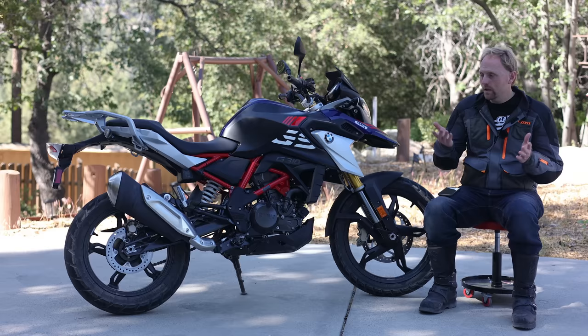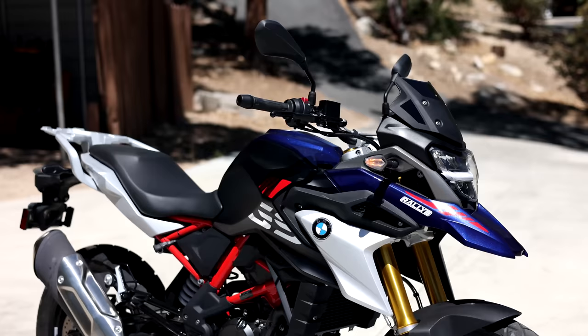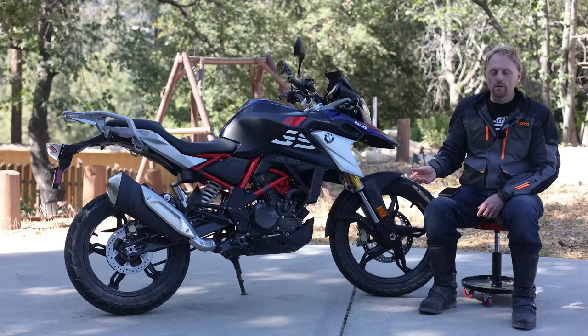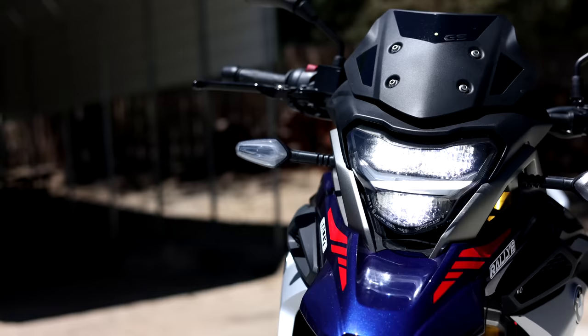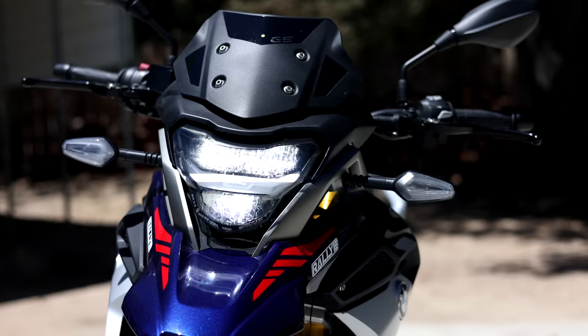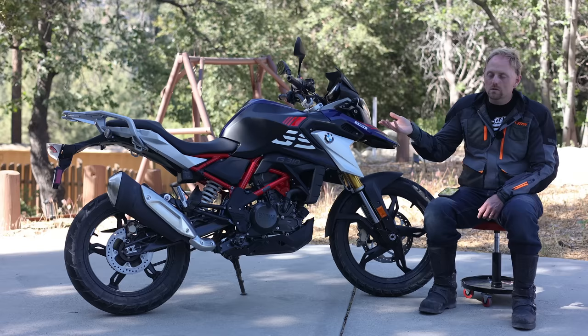All right, well, we're back. I hope you all enjoyed going on that ride as much as I did on this beautiful late spring day. So one of the things I love most about the G310GS, probably a lot of this is clear by now, is just how light and playful and easy to ride it is. It's not intimidating. So if you're newer to off-road, if you're learning off-road, or if you're a more experienced rider who's just sick of overweight adventure bikes, this thing is a lot of fun because it's only like 380 pounds. You can reach the ground, as long as you're not really too short.